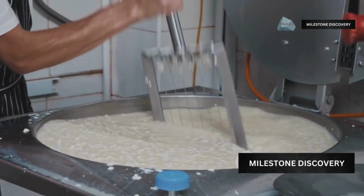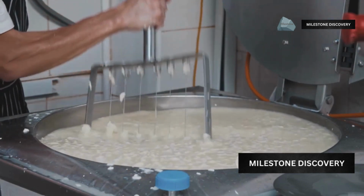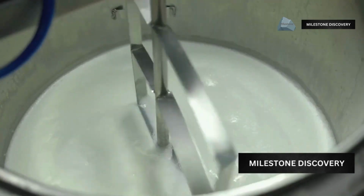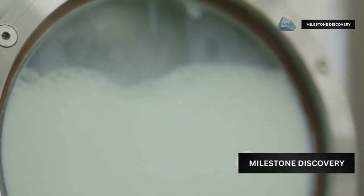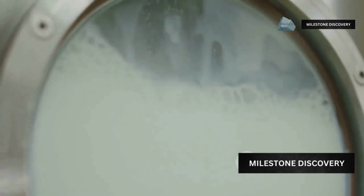Here, milk, the raw canvas of our cheese artistry, embarks on a transformative journey that will see it emerge as a delectable cheese, ready to tantalize your taste buds. The first step in this transformation is pasteurization. This process involves heating the milk to a specific temperature to eliminate any harmful bacteria. It's a delicate balance as we aim to preserve the milk's natural flavors and nutrients while ensuring its safety.